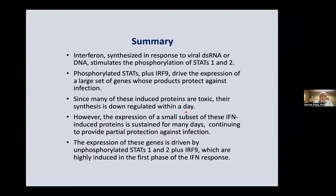So very quick summary of this: interferon is synthesized, it phosphorylates the STATs. Many of these proteins are toxic, they're quickly downregulated, but a small subset of these interferon-induced proteins is sustained for many days, and that continues to provide partial protection against infection. And the expression of these genes is driven by the forms of STAT1 and STAT2 that are not tyrosine phosphorylated, plus IRF9.